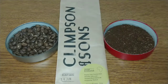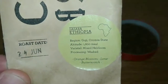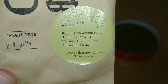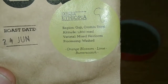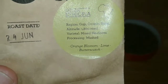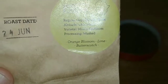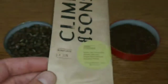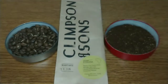This is the Climpson and Sons Sasaba Ethiopian coffee beans. And a quick look at the front of the pack there. The region is Guji, Aromi Estate. The altitude is 1,800 meters above sea level. Varietal is mixed heirloom. The processing is washed and the taste notes are orange blossom, lime and butterscotch. Roasted on the 24th of June, which was not long before I received the coffee.